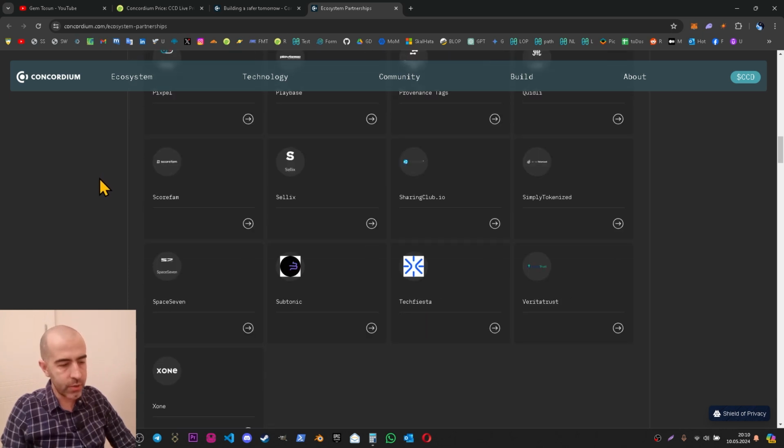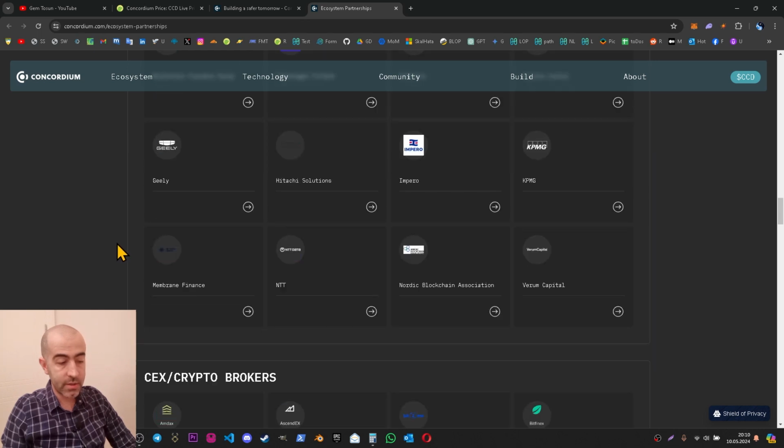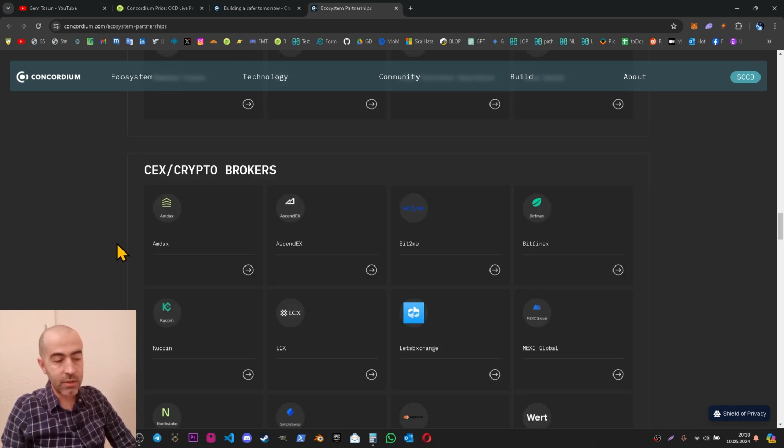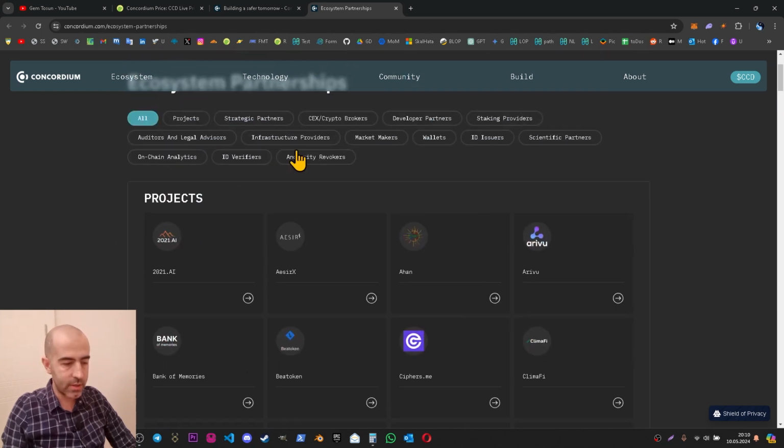If you go down, you can see the categorization. There are infrastructure providers, strategic partners, centralized exchanges, crypto brokers, etc. But the most important one for us is the projects, as you can see in here.